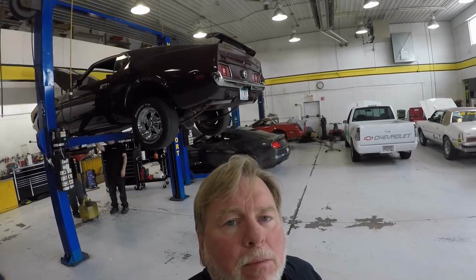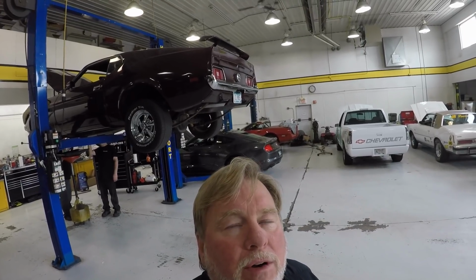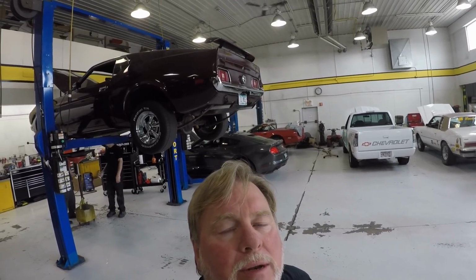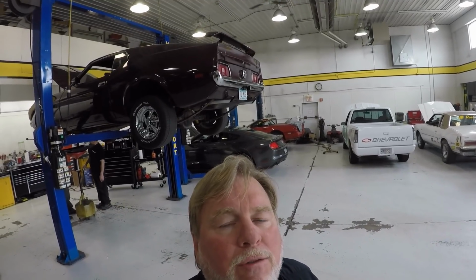Couldn't charge the guy any more money because it's my mistake trying to save the money to start with, but we put a Comp Cams custom 214/218 on a 112, 557/546, and it should run like a million bucks. Got a stock converter in it, so it was lunging real bad and the power brakes didn't work. So we're finishing this up.